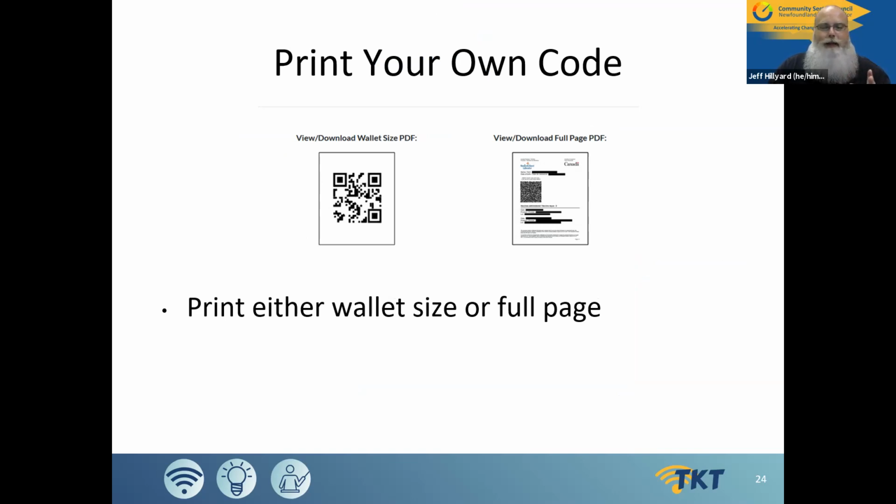The wallet size PDF will still print a whole page, but it's going to just have a section in the center that has just your QR code on it. And it actually shows where you can cut it out. You can cut out that QR code.